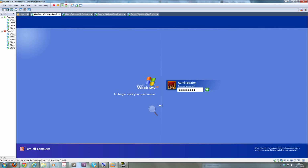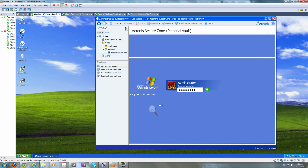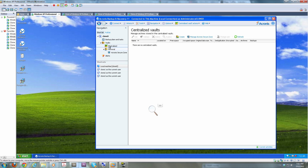I'd like to mention that this has nothing to do with the fact that we're running Windows XP, even though Windows 7 has a more advanced network stack. We're coming in. And let's see what's going on here now. We have the personal vault, the Acronis secure zone, it's not in use, and we have the centralized vault. What's going on in the centralized vault? That's what we really want to know, because we're doing 2 backups in there, remember. There are no centralized vaults. We just created one. We have to refresh this and find out what's going on here.